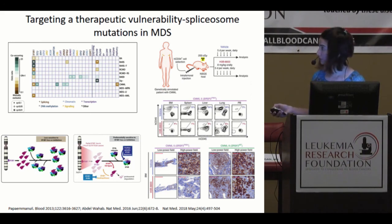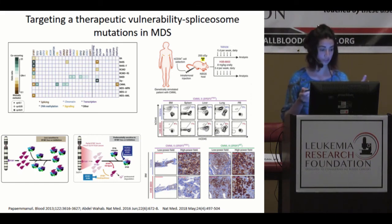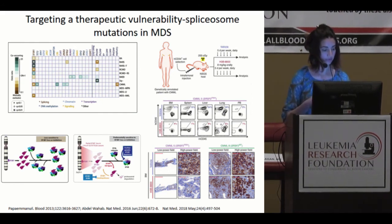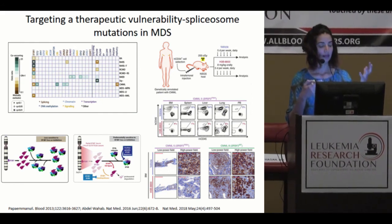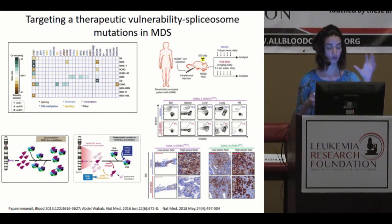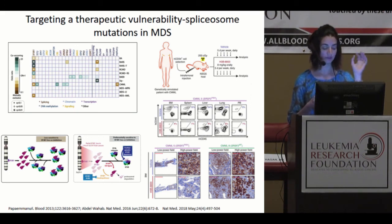So this is the original sequencing study from 2011, and this is one of the spliceosome mutations, and these are the different types of MDS. You can see almost all patients have some sort of spliceosome mutation. And in 2016, there was a very elegant study out of Memorial Sloan Kettering trying to really understand why the spliceosome is mutated. It's clearly a relevant target. When you remove it entirely from a mouse, the mouse dies of bone marrow failure. So when one gene is mutated, the cell is really dependent on the normal allele.